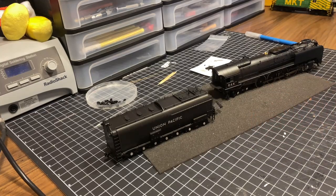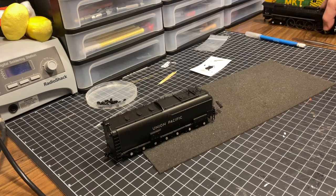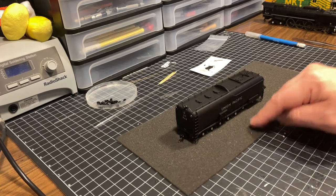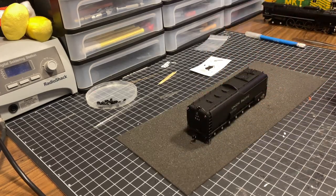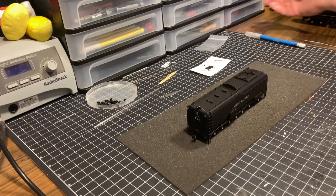So for the short term, as we do some exploratory, we're going to take the locomotive, we're going to set it aside for the time being, and we're going to try to figure out how to get into the tender. Now, one thing, it's always a good practice to have a piece of foam or something to rest your locomotives on, so that way any of the details have a cushion so they're not immediately broken off. I also know there are foam cradles out there that you can buy. Those are fine as well.